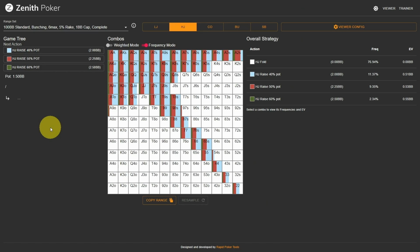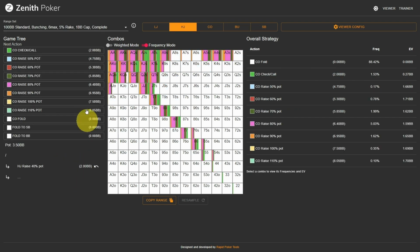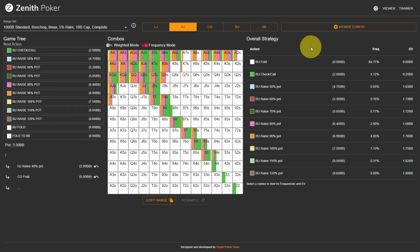Taking a look at preflop, the hijack opens a total of around 23% of hands, using a variety of sizes, but most commonly around 2 big blinds to 2.25 big blinds. After the hijack opens, the cutoff continues 11.5% of the time, mostly as a 3-bet, folding to the button, who continues a little more than 15% of the time, often as a split between a call and a 3-bet.